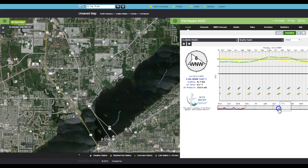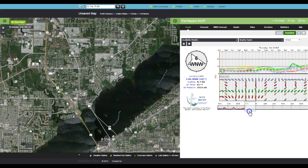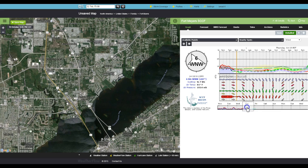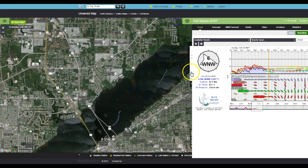So that's just the model guidance. I have to agree with some of this model guidance just because I've seen the high pressures build down into this area and the gradients tighten and what it does over the warmer water. So that's what we could be looking at for Fort Myers.